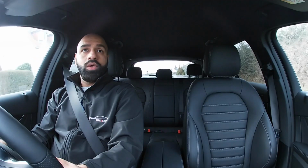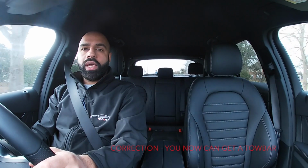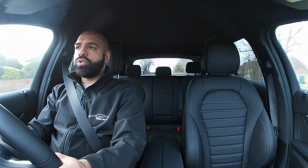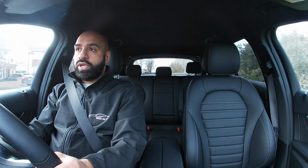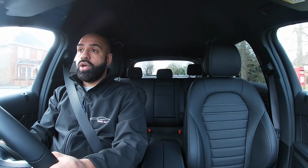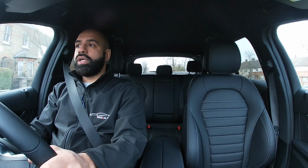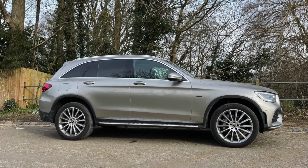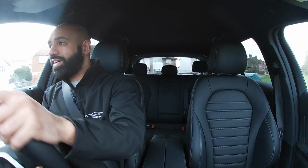Really good option. One of the downsides to this car, you can't get a tow bar. Now, people that normally drive these vehicles will always look potentially for a tow bar. The BMW X3, the BMW 330e, you can get them. Mercs don't. You can't get them on the Mercs. So all of a sudden, it gives you that kind of problem, where if you can't get a tow bar and you need one, you're not going to buy this car.